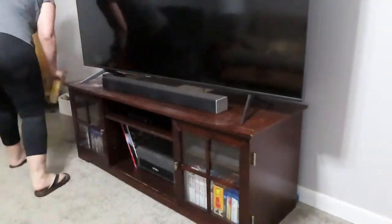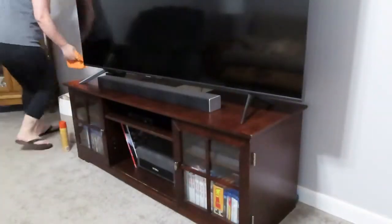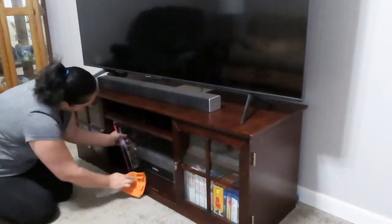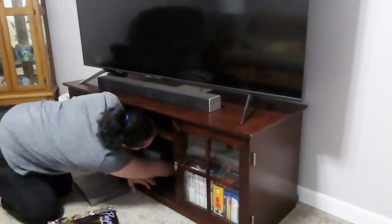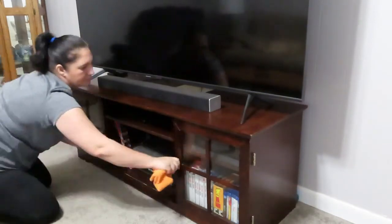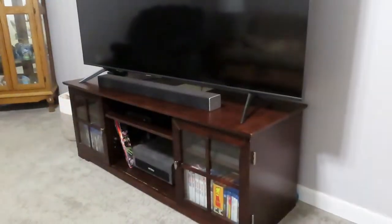And dust. Make sure you dust everything because of all the dog hair and dander. We have 2 dogs and 2 cats, so I have to dust frequently, and that also keeps the house from smelling like animals and keeps it smelling fresh. And dusting was tip 3.